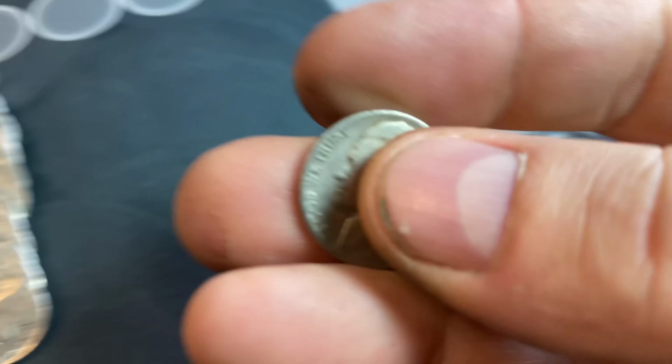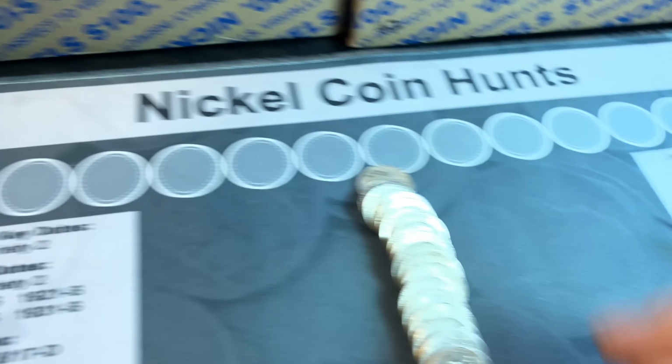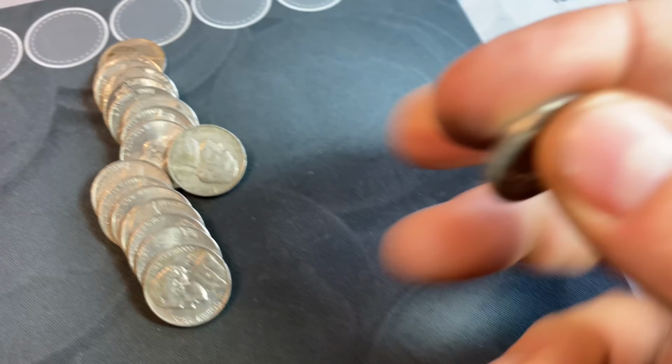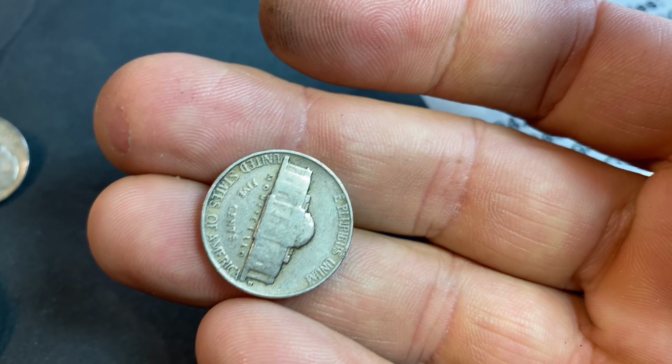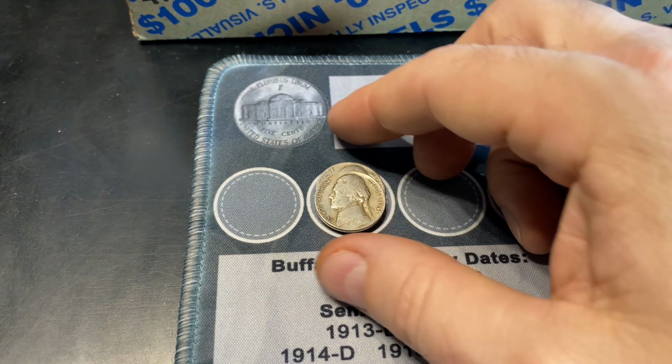Well, we're on roll number 2 and I have a couple of 41s here. I can see one right here in front, 1941 Philadelphia. And by the edge, I see another 1941. And this one is, I think, Denver. It is. Two 1941s in roll number 2.